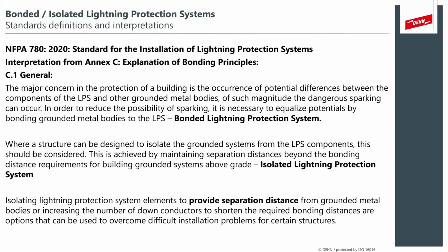This is achieved by maintaining the separation distance between these components beyond the bonding distance requirements for building grounded systems above grade. And now that talks back into an isolated lightning protection system. So in other words, as far as you can design a system to keep the lightning separate and isolated, you should do it. You're reducing a lot of other associated lightning hazards.